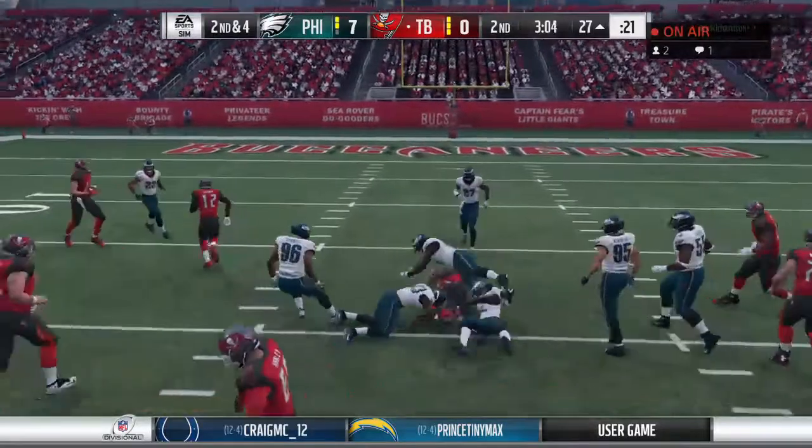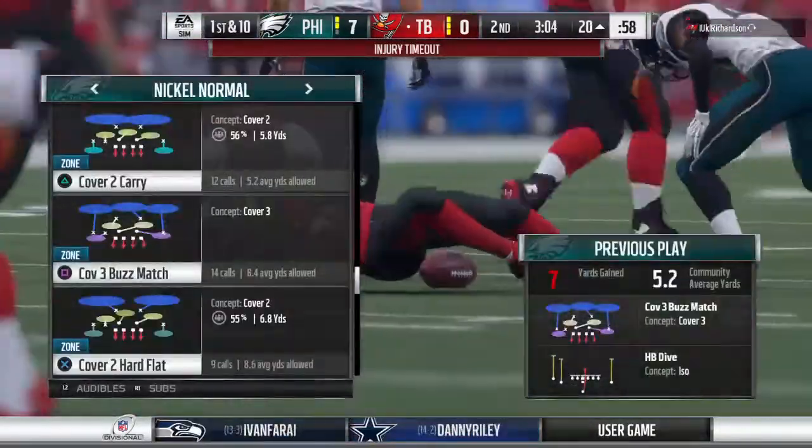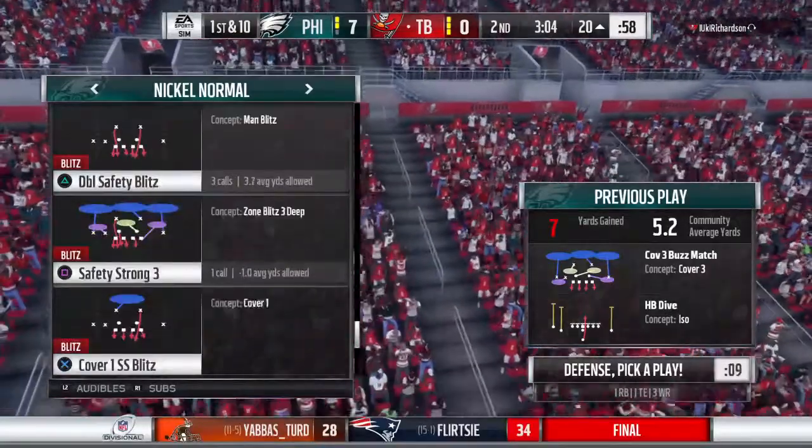Sims. And he's able to get it to the edge of the red zone at the 20-yard line. Now we're going to get a timeout. Here we've got an injured Buccaneer. Well, he gets attended to. We'll step aside.